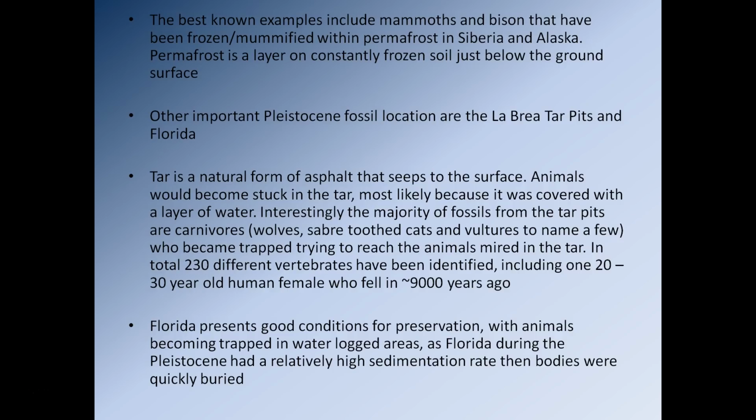So, other important sources of Pleistocene fossils are areas like the La Brea tar pits and the boggy areas of Florida. So tar is a natural form of asphalt that seeps to the surface, and animals will become stuck in the tar, and essentially they become what's called mired in it, and they can't escape.